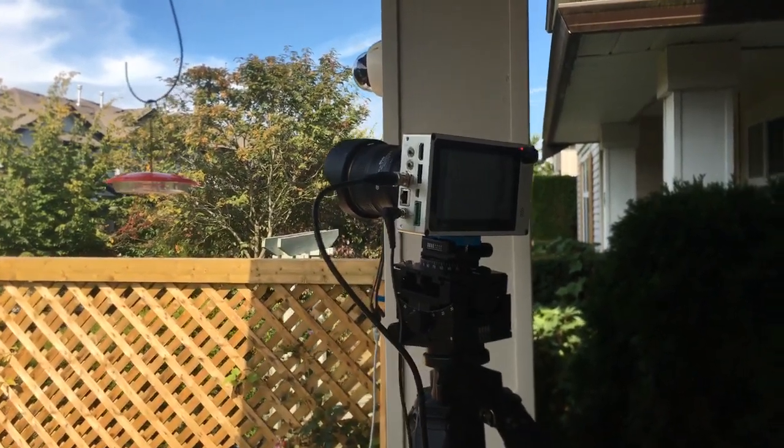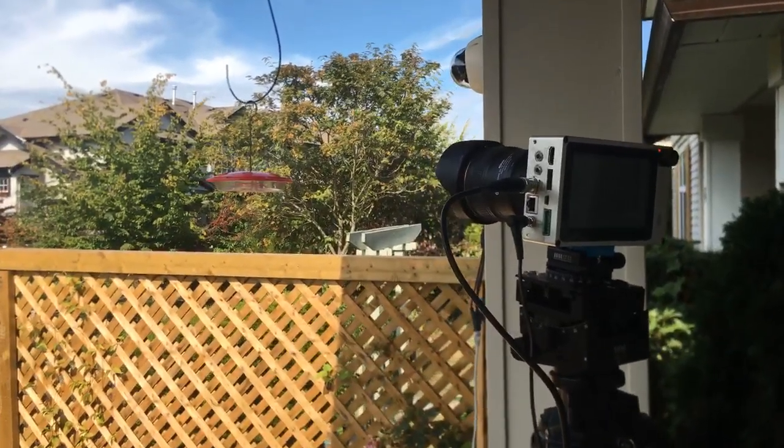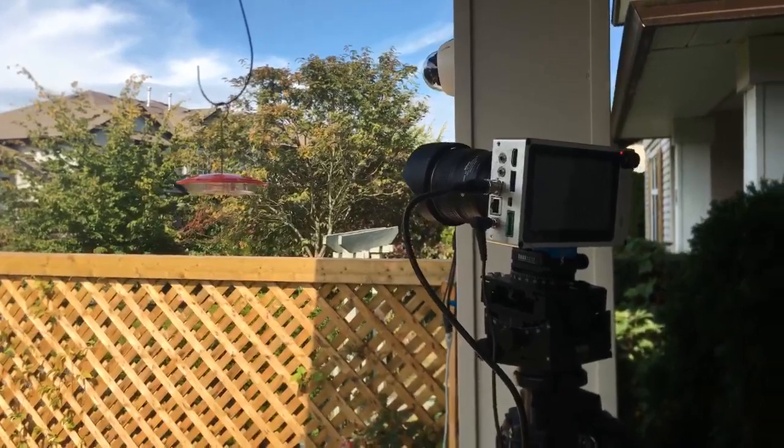So this high-speed camera is a very specific camera that can do quite easily around 10,000 frames per second.